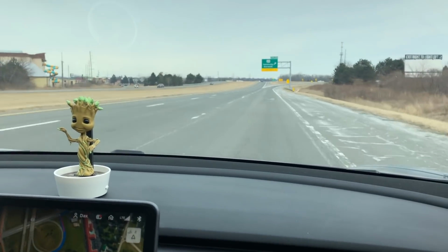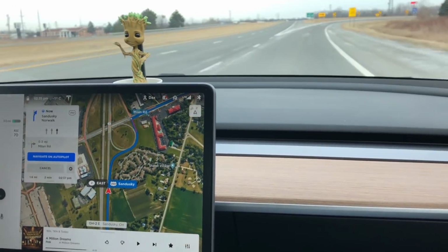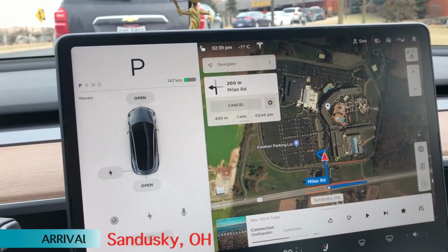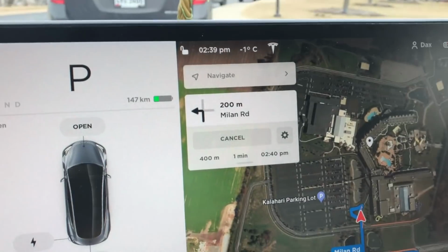Now take the US 250 exit on the right. And now it's talking to us. So we're here in Sandusky. Oh, and there it is right there. Is that it there? Nope. No, that's Maui. That's a small one. That isn't it over there. Okay, we are here. This is the big place. That's it in front of us there. That's it on the map.